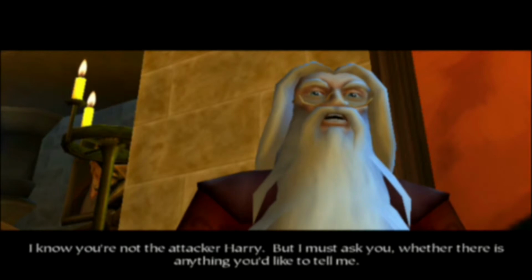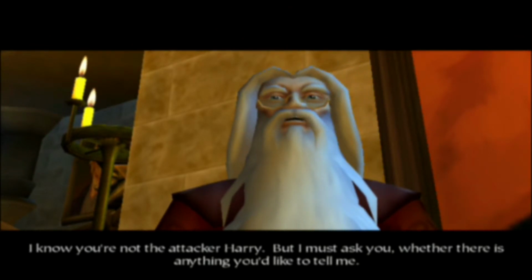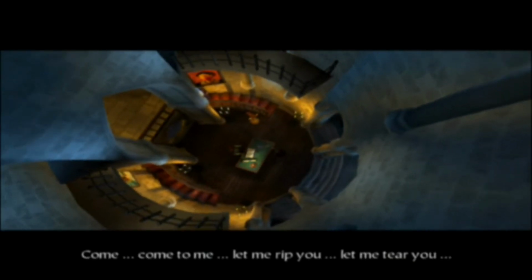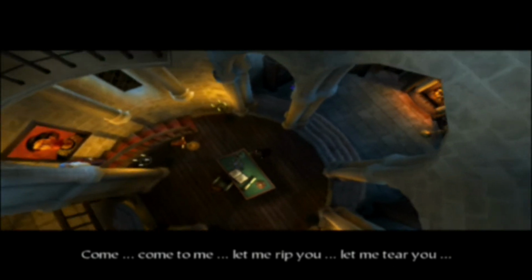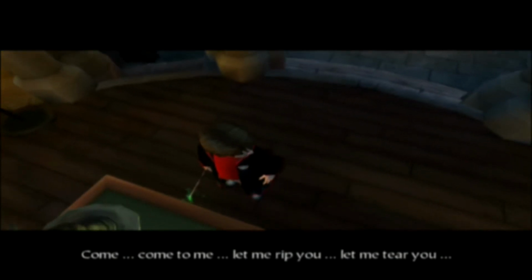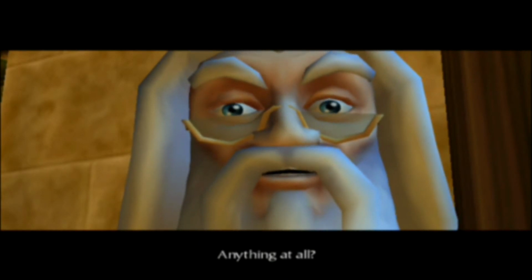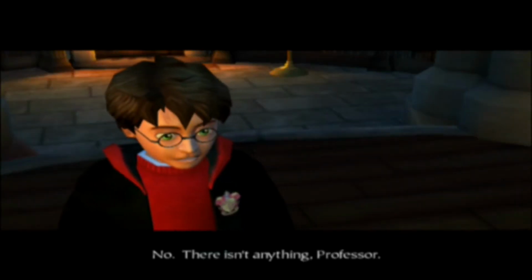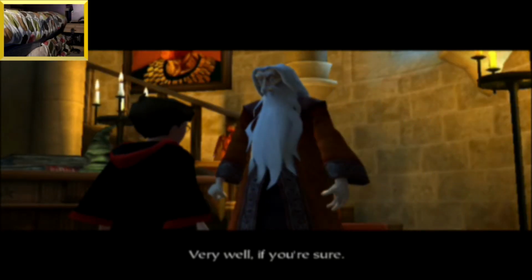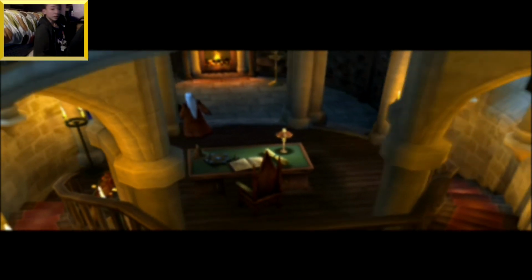I know you're not the attacker, Harry, but I must ask you, whether there is anything you'd like to tell me. Anything at all? No, there isn't anything, Professor. Very well, if you're sure. Good night, Harry. Night, Professor. So it does.